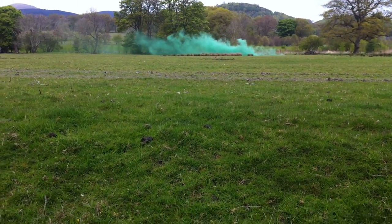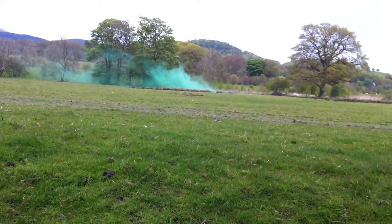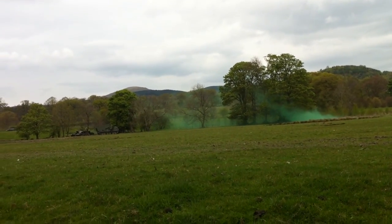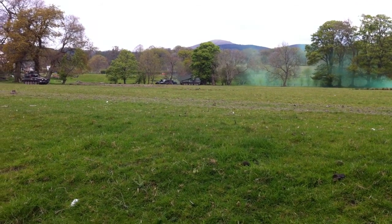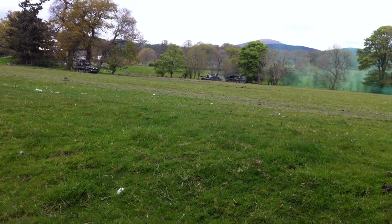Multi-launch rocket system being brought into action to provide indirect fire onto the enemy position. This artillery piece can accurately be fired from up to 32 kilometers, that's 20 miles away. The MLRS is normally situated well to the rear of the battle and is a great advantage to soldiers in combat due to the huge amount of firepower it provides.